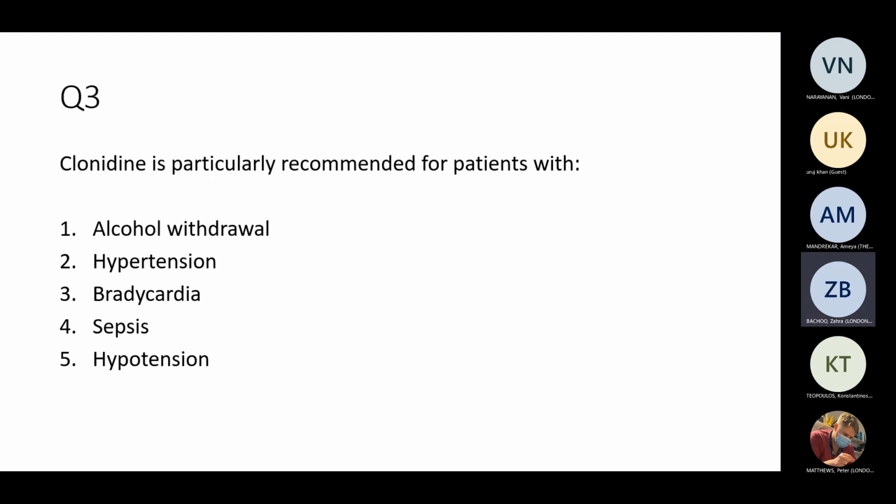Clonidine is particularly recommended for patients with which of these? Uruj mentioned hypertension. Yeah, that's correct. Sorry, if you're writing in the chat section, I can't see it. So if you could read it out.